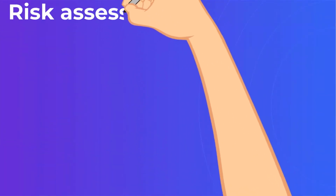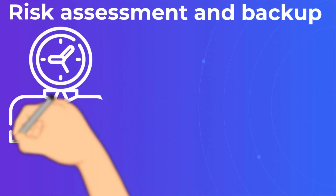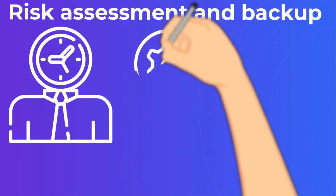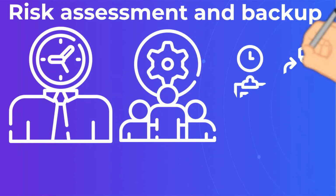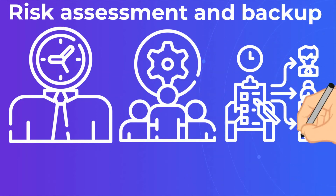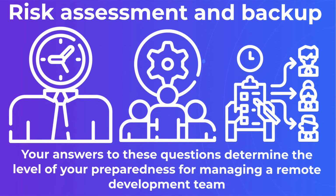Risk assessment and backup. What happens when a team member falls sick? Or if their computer breaks? Or if they are temporarily out of reach for any reason when their presence is desperately needed? Your answers to these questions determine the level of your preparedness for managing a remote development team.